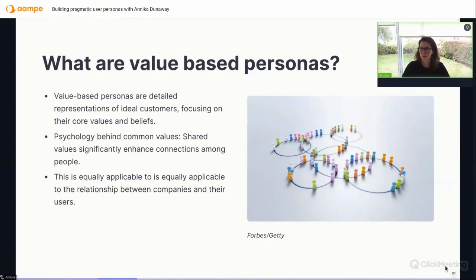Value-based personas are detailed representations of our customers focusing on their core values and beliefs. So instead of focusing on demographics like the age or any other kind of job, does someone have a family, is someone a student, we don't want to focus on that. We want to go way more into details and understand what our customers' values and beliefs are, what they really care about.